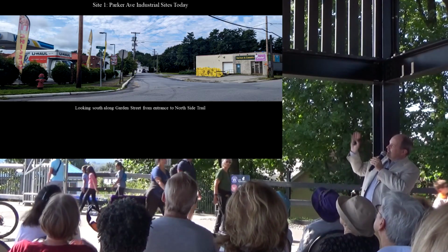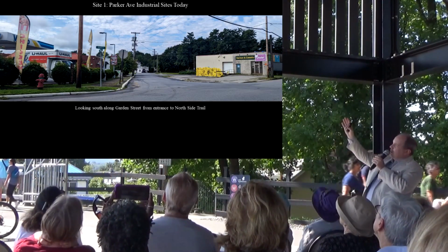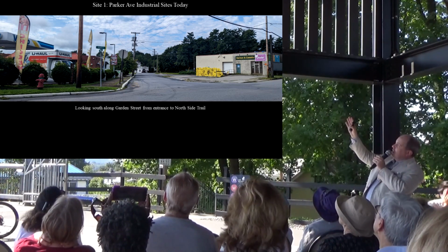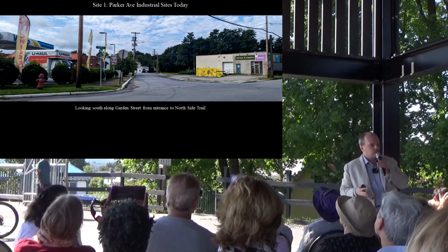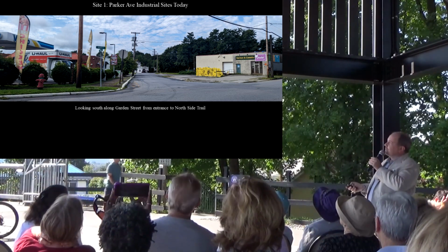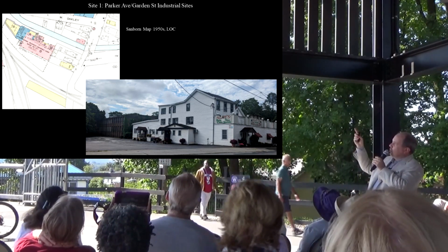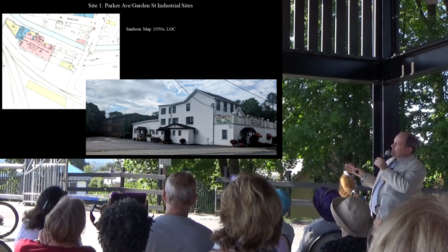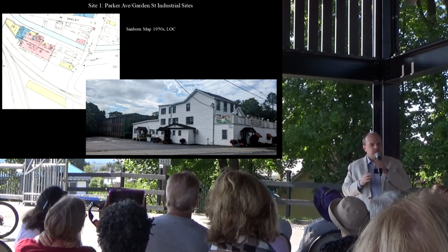This is what looking down Garden Street from the entrance to the North Side Trail looks like today. So where the U-Haul is, that's where the cold storage is, or was. Harmon and Costella is where that coal and fuel business would have been. If we go a little bit further down Garden Street, you'll see Aloy's Restaurant and this older looking brick warehouse there. Well, there was a previous industrial business where Aloy's is today.